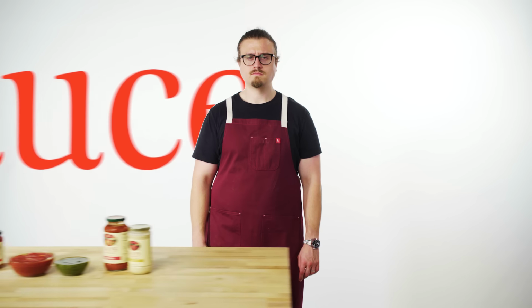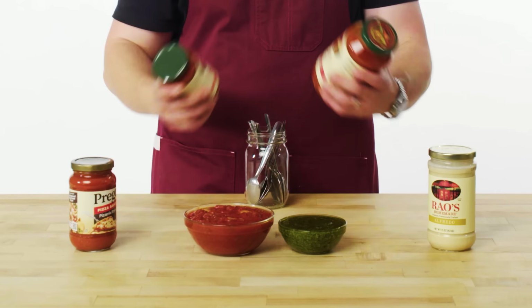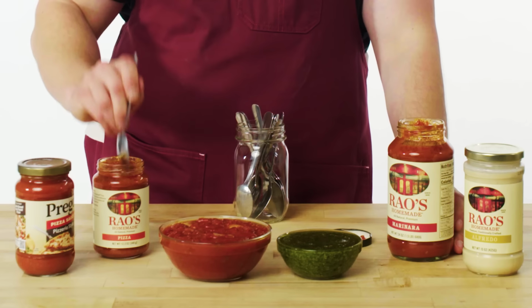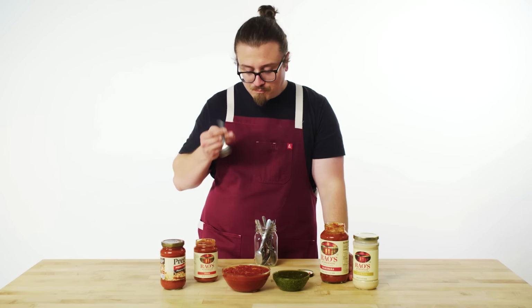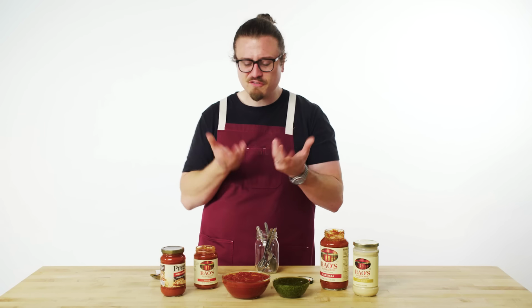Now let's talk sauce. A good pizza sauce needs to be flavorful, not too watery, and have a good color. So this is Rao's sauce. They have a pizza and a marinara. I'm gonna be honest, I feel like this is probably the same, but we're gonna find out. I mean, there's a pretty clear difference. The pizza sauce, not a fan. It's got too much of a Chuck E. Cheese vibe. Dried oregano. It feels like a fake pizza sauce when you do that. It's also a lot sweeter and less salty. I don't think this is gonna contribute the right flavor we want for this pizza.